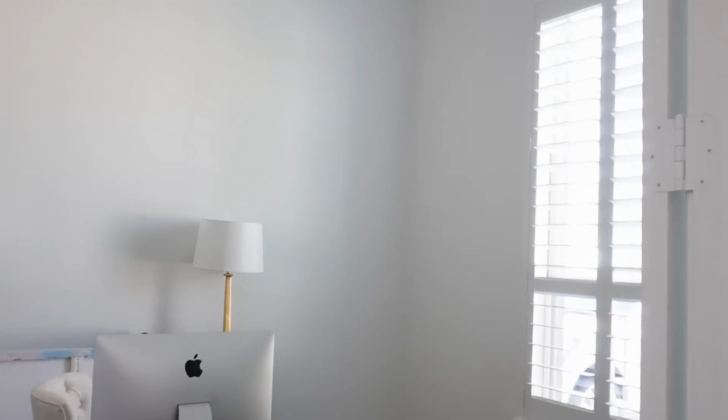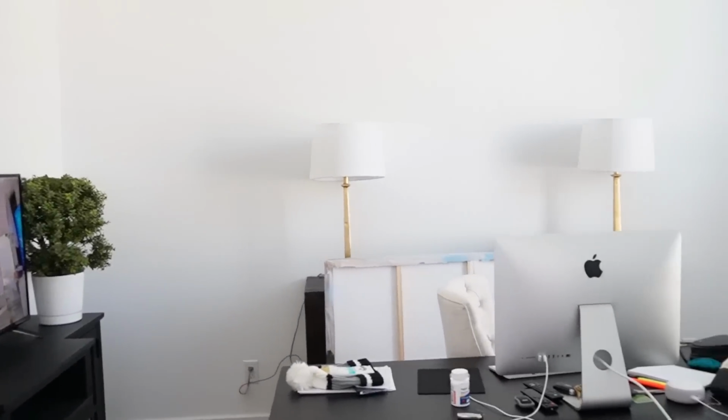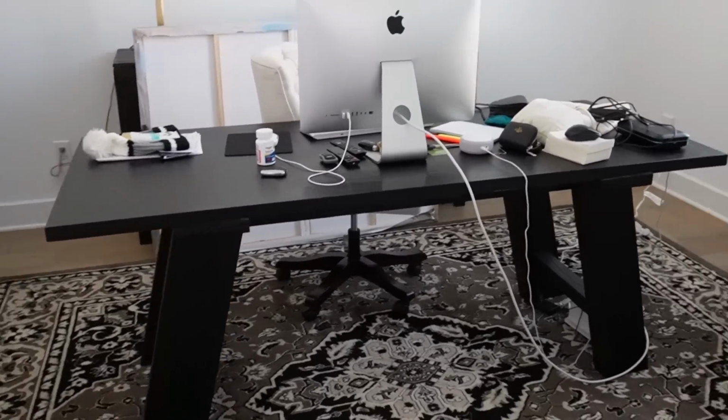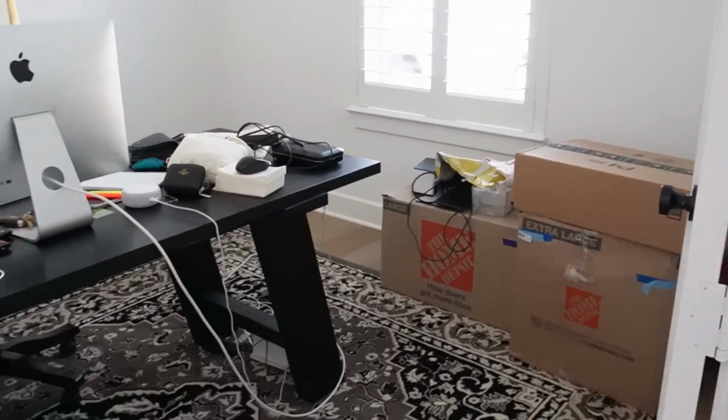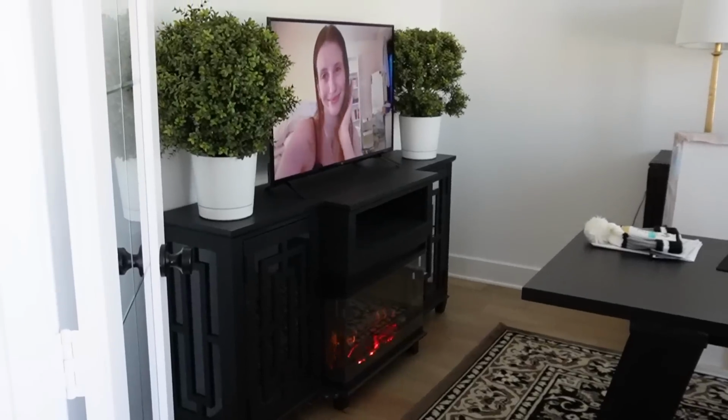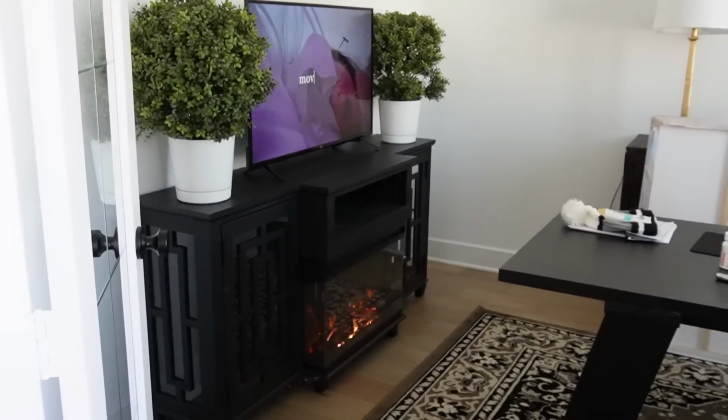And then the tree that was in my office, I actually ended up using it in the dining room, and you guys are gonna see that soon. But this is what my office looks like. All I basically did was set up the necessity of my Mac desktop, and then I guess Micah posted a video, so it's running.